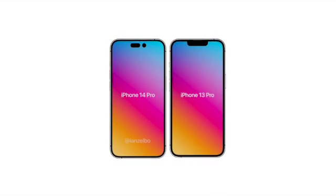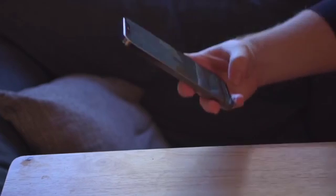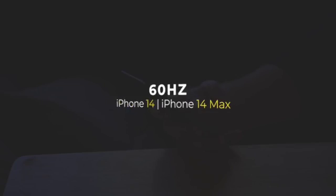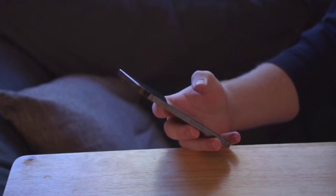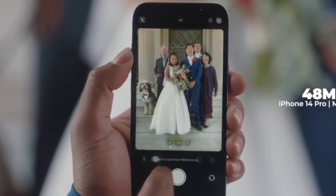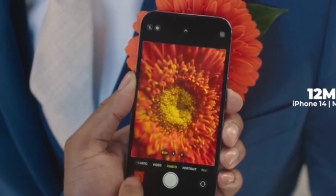Other updates include 120Hz display only on the Pro variants, which means 60Hz for the standard, and a 48MP main camera, but again only on the Pro variants. The regular 14 will get the same 12MP sensors. Apple has still not included a periscope zoom camera, which has now become a staple in Android flagships. But that will happen next year, as Apple analyst Jeff Pu claims that the iPhone 15 Pro models will feature a periscope lens with a 5x optical zoom.